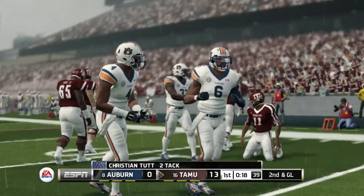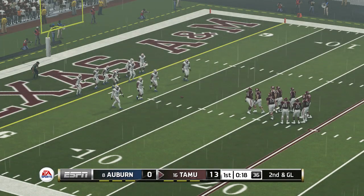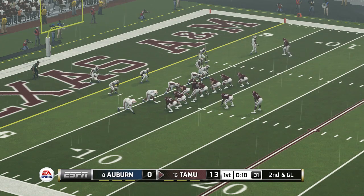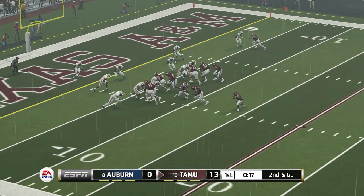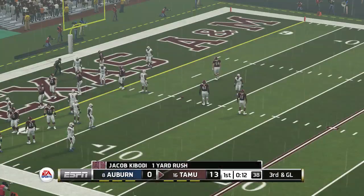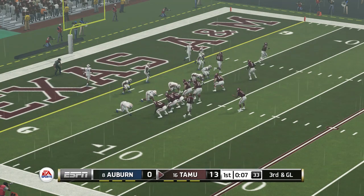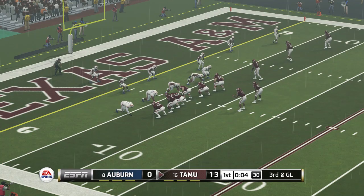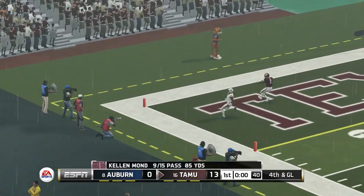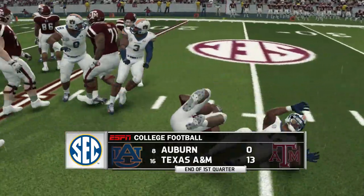Here comes the pressure. Fires that quickly, incomplete. Even though they didn't sack him, the pressure was still enough to force a bad pass. If you can get in there and disrupt the pocket, then the quarterback is going to have a tougher time getting the ball to his playmakers. He makes it to the 6-yard line. That makes it third and goal. And he just gets rid of it. So at the end of one, the Aggies lead 13-0.